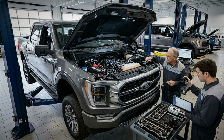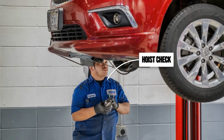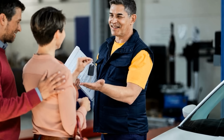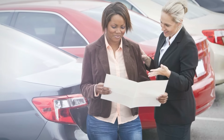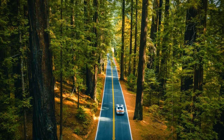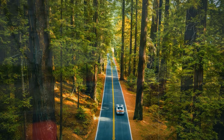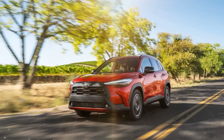3. Think about parts and the dealer, because European bits are dear and slow, and a cheap car you can't get parts for isn't cheap. And 4. Never skip the pre-purchase inspection. The few $100s to put it on a hoist is the best money you'll ever spend. Do those, and you'll drive past every car on this list with a smile and a full bank account. Because the cheapest car you'll ever own isn't the one with the smallest sticker price. It's the one that never sees the inside of a workshop.